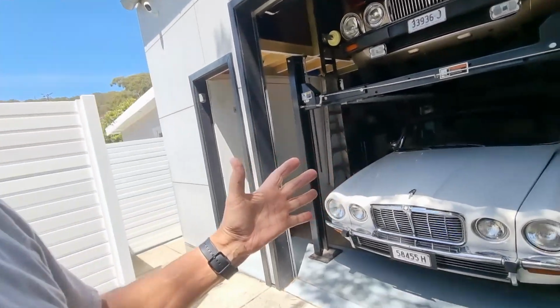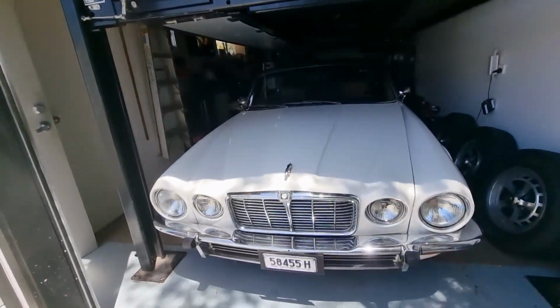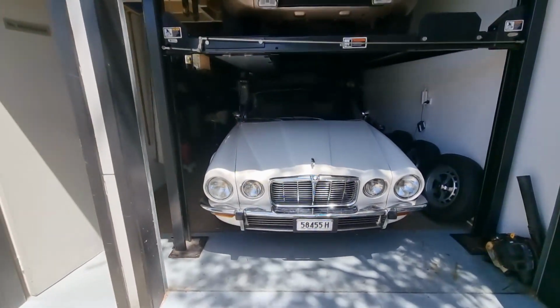Recently, I've got new engine mounts in it. It's got new belts, a new clutch fan, new hoses, new coolant. I always do the coolant once a year anyway. So she's a good car. She's very reliable. You could drive this to Perth, I believe. She doesn't overheat by any stretch of the imagination.